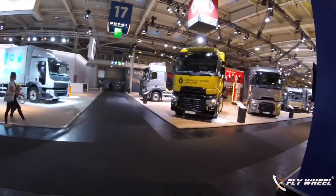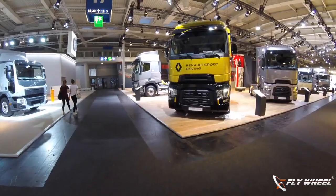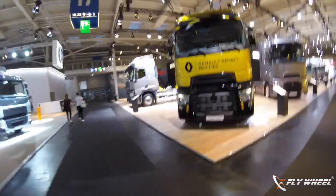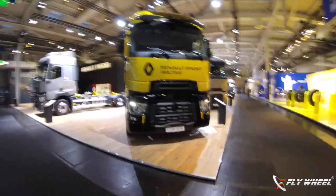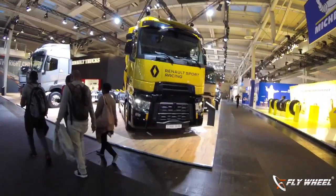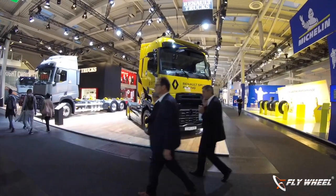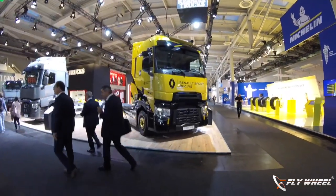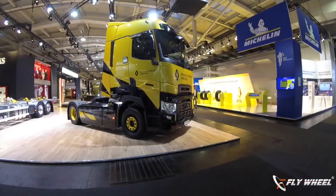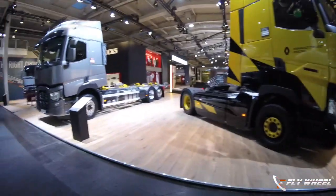And here is Volvo's partnered Renault Trucks, the French truck manufacturer. This is a color combination for spotting, the color combination used on F1 trucks for the Renault team. Renault Sport Racing is what they named it, a special edition, and it can be bought in the European market. Here is Michelin, again a very well-known French manufacturer.